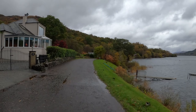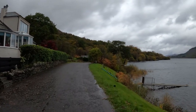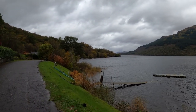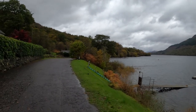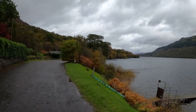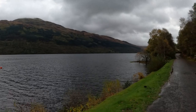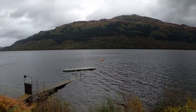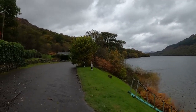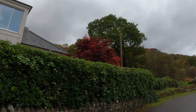I can see some other places down here as well. So let's go and have a look what's down here. There's quite a few access points to the loch, so there must be a couple of houses along this path. I can see another one coming up. It's actually quite choppy on the water, so it probably would be a bit dangerous to go swimming out very far, I would have thought. Oh, lovely. I think that's an acacia tree.